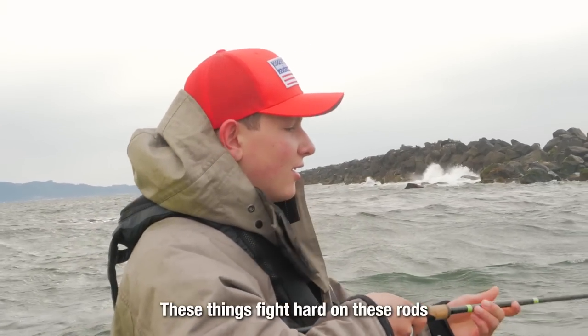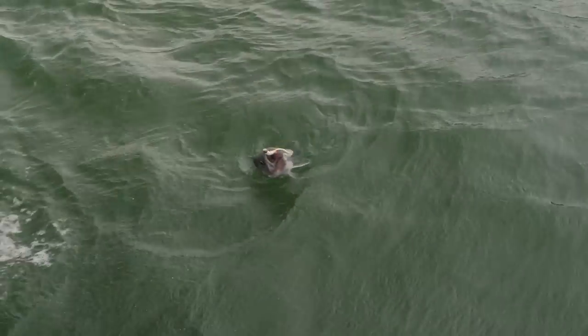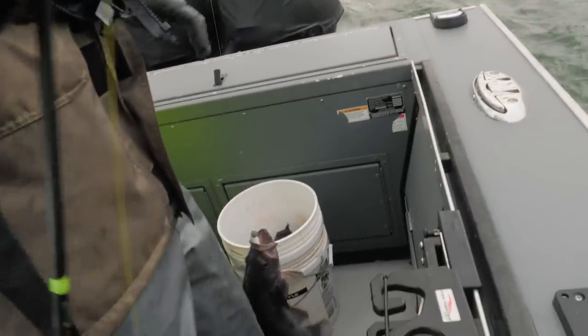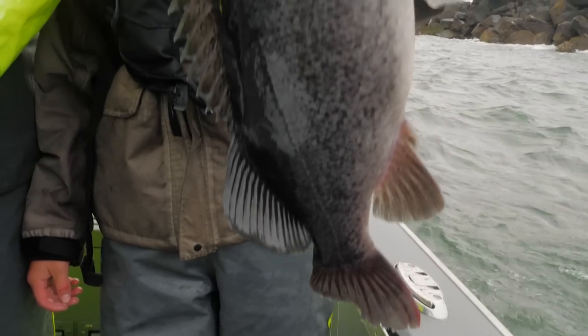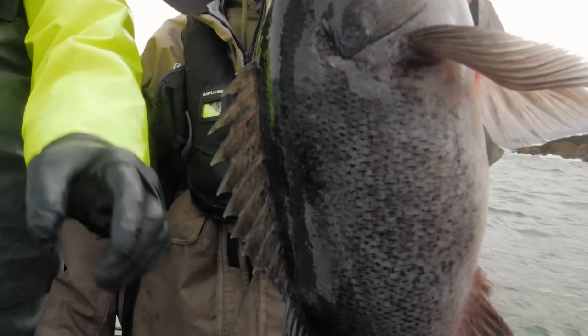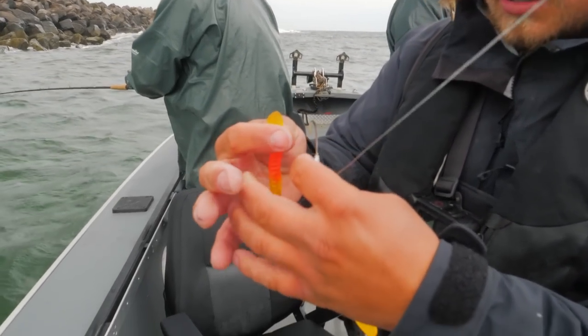This thing's probably harder than this rod. Yeah, tiny little bass rod. Good, man. That's a good one. Yeah, that's a great one there, buddy. That's a fatty. Look at the eyeballs on that sucker. You gotta be careful with these things, man. These fins are pokey. They hurt. Oh, little color change.